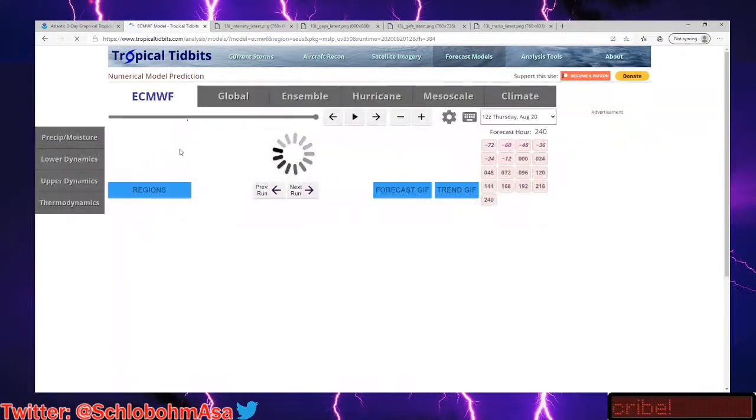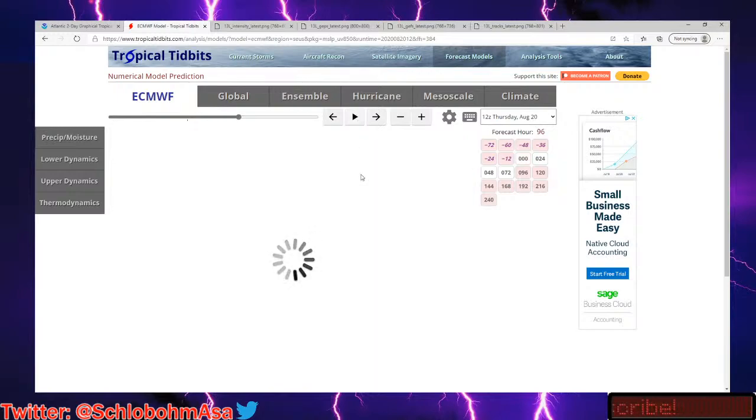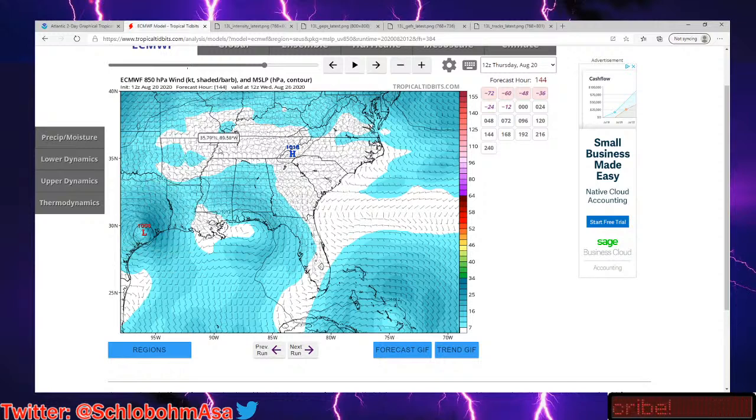Let's run it back to 48 from the European model, the ECMWF. Okay, we only got 1 hour loaded up for some reason. Okay, there's 14 at 987, a very low pressure tropical storm there. The next hour at 120 puts it as a depression before landfall around Texas and Louisiana. Actually, it puts it about Corpus Christi.